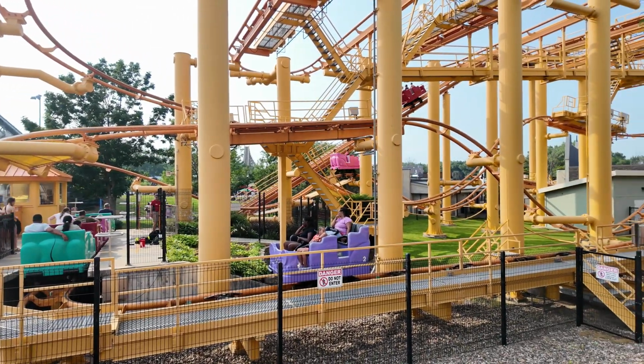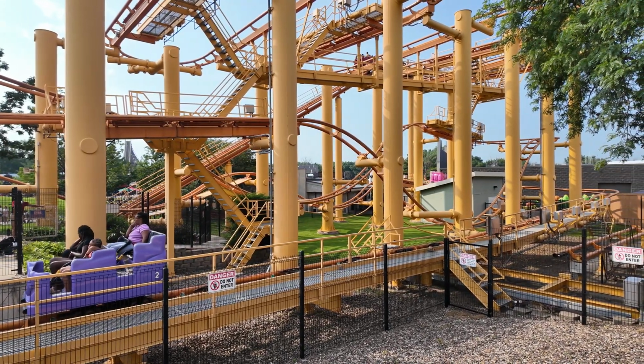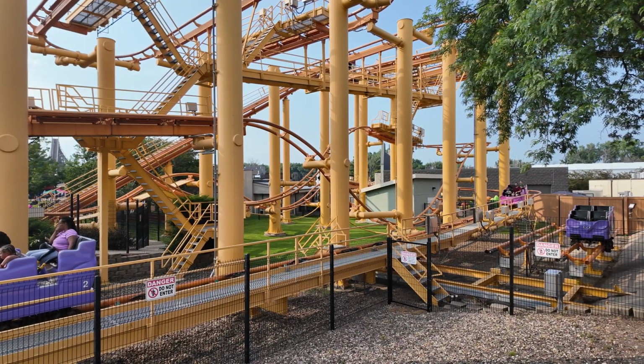But it was fun. It's actually an Aerodynamics Wild Mouse, which I think I've only ever done one of these before at Michigan's Adventure. It is quite fun. It's quite comfortable and smooth, which I know when you hear aerodynamics, you don't really think of smooth. But it was fun. It was whippy. Had a few moments of pops of airtime as the car maneuvered through the course, some sharp turns. Overall, it was fun. It was cute.